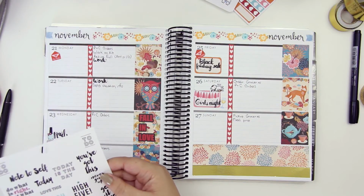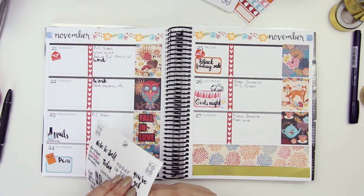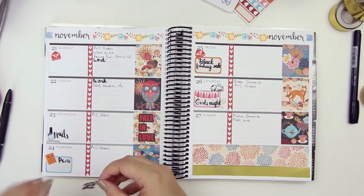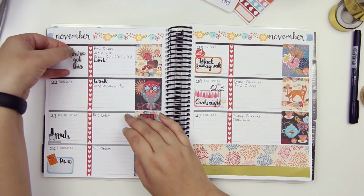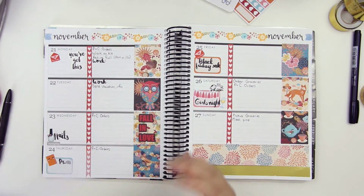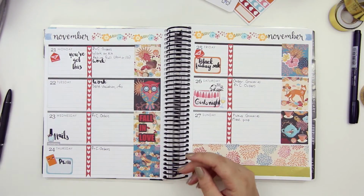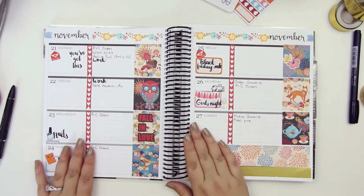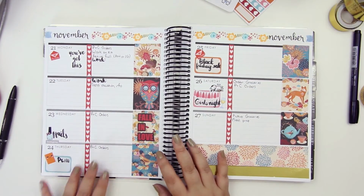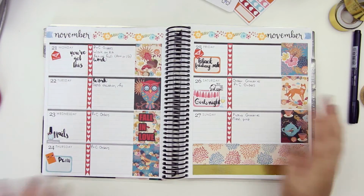Monday's probably gonna be my busiest. These are just some like quote stickers. I'm gonna put the "You've Got This" on Monday, because Monday is always my most challenging, and those are transparent. These came in my Trillia planning box as well. I forget where they're from. I think they might be from Mambi, I'm not sure. But I think that's it for now. Obviously, these days kind of fill in more as I get going, but yeah.